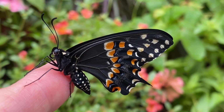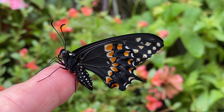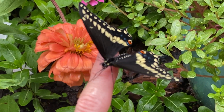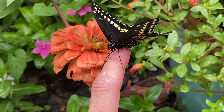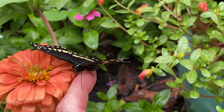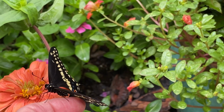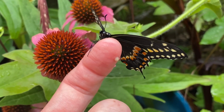But look at that. Don't those blue things look like the sparkles from fireworks? Isn't it just entrancing? I'm so glad that it's letting me hold it up close so you can see it. So this is an eastern black swallowtail, and I'm going to put it on one of these flowers. What about this gorgeous zinnia? This is one of my favorites, this peach zinnia. Let's see if it will go. It says no. What about this lovely coneflower?